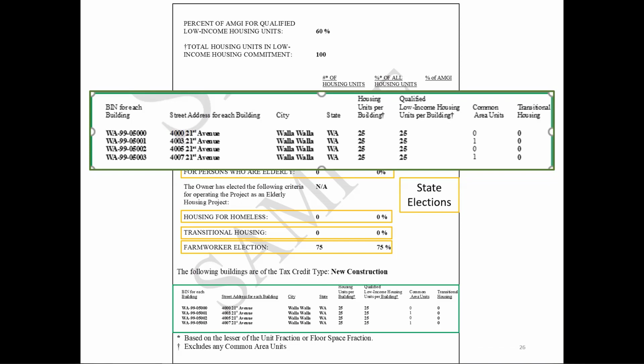One of the items I'd like to point out on this regulatory agreement is not all regulatory agreements are clear and not all regulatory agreements are the same. In this regulatory agreement, we can see that there's 4 buildings, and the regulatory agreement shows that in each of the buildings, there's a total of 25 units in each building. However, if we remember back to the previous page, we actually have 102 units on our property. Well, here it lists we have a total of 25 units in each building, and 25 units in each building are for low-income housing units.